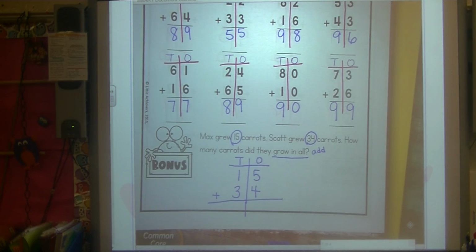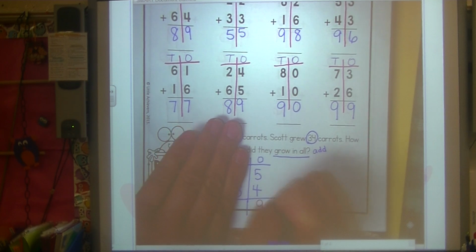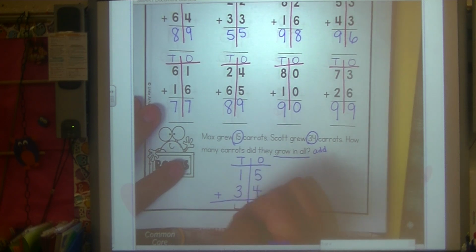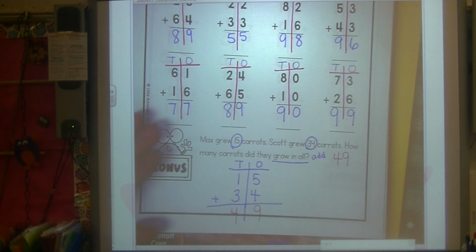Alright, let me add. Who's going to hide first? My tens. 5 plus 4 equals 9. 1 plus 3 equals 4. Answer is 49 carrots in all.